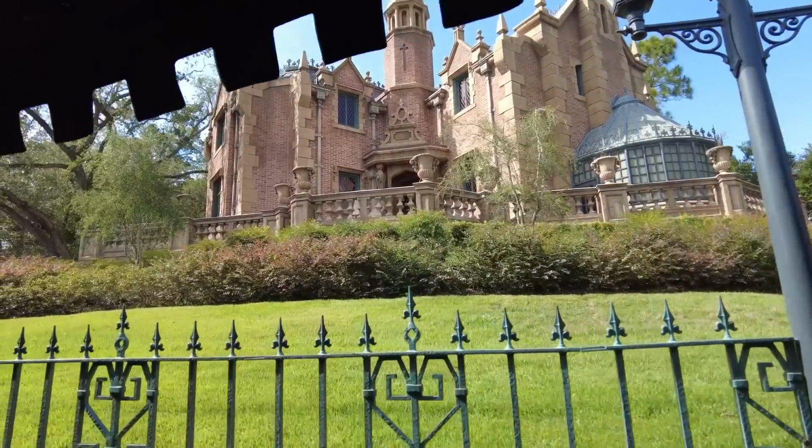I think Jamie Lee Curtis will crush as Madame Leota. But can a 50-year-old opening day ride really, truly be the best ride in the original Disney World park?